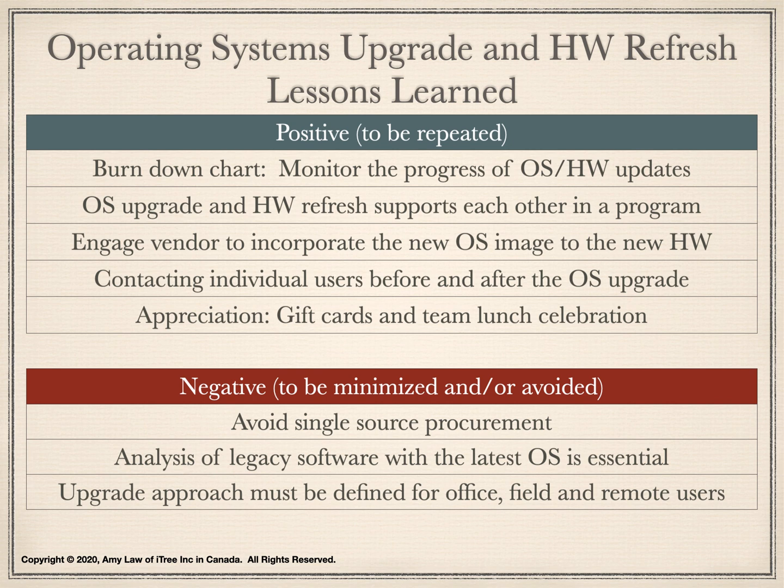Another positive action taken was to engage a vendor to include the new operating system image to the new computers before shipment. In some cases, the new computers were shipped to the remote locations and retail stores directly. From the logistic perspective, it was a time saving to engage the vendor to include the new image to the new computers despite a minimal service charge.